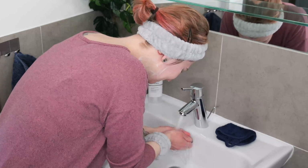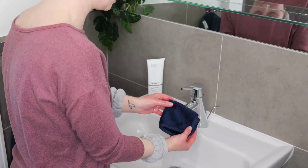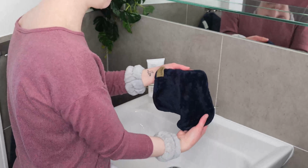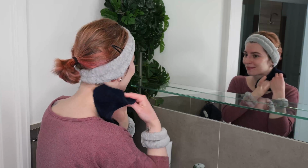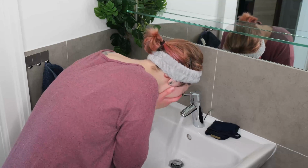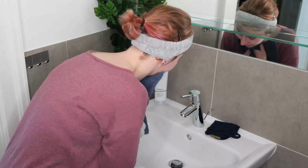And if you're at the sink, you can use a soft, clean microfiber washcloth as a helper. Wet the washcloth. Squeeze it out so that it's damp. Then swipe it all over the face to help remove any remaining impurities of your cleanser, sunscreen or makeup. If you've used the washcloth, then rinse again several times, making sure the face is clean. Lastly, pat the skin dry with a clean towel.